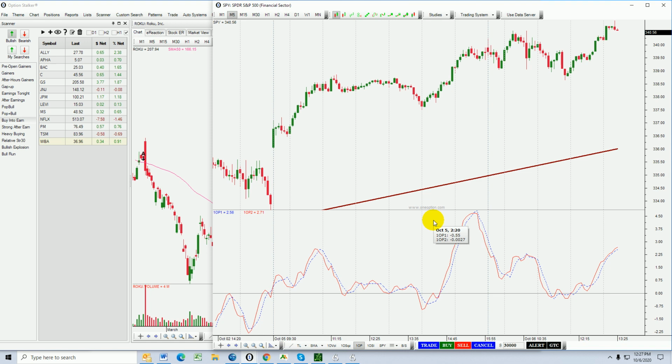It is Tuesday, October 6th. We are 4 hours into trading. Let's see what the market's doing. We've had a little bit of choppy price action today. It's been excellent for day trading. Decent movement, decent trends both ways.